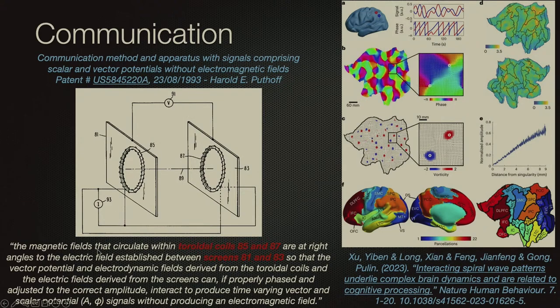And then he says the magnetic fields that circulate with toroidal coils 85 and 87 are at right angles to the electric field established between screens 81 and 83. So that the vector potential and electrodynamic fields derived from the toroidal coils and the electric fields derived from the screens can, if properly phased and adjusted to the correct amplitude, interact to produce time-varying vector and scalar potential signals without producing an electromagnetic field.